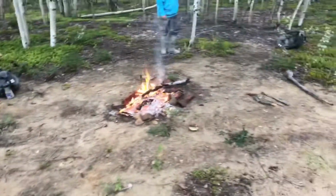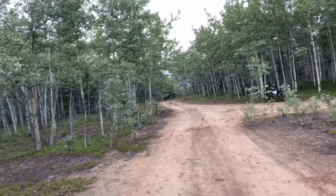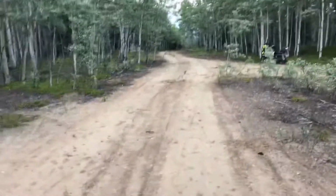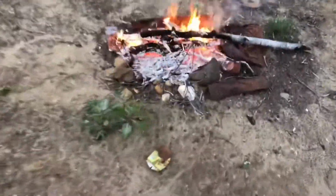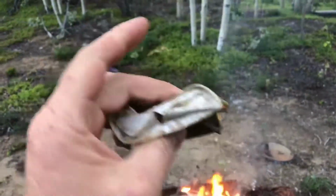Anyway, after all that, we got off the Dempster Highway. We pulled off this little road, it looks like kind of a logging road or something, off the highway, about 20 miles east of where the Dempster Highway meets Canada 2, I believe it is. We found this cool old fire pit. It had a historic looking, old style can here. How cool is that? Steel can, pop top.